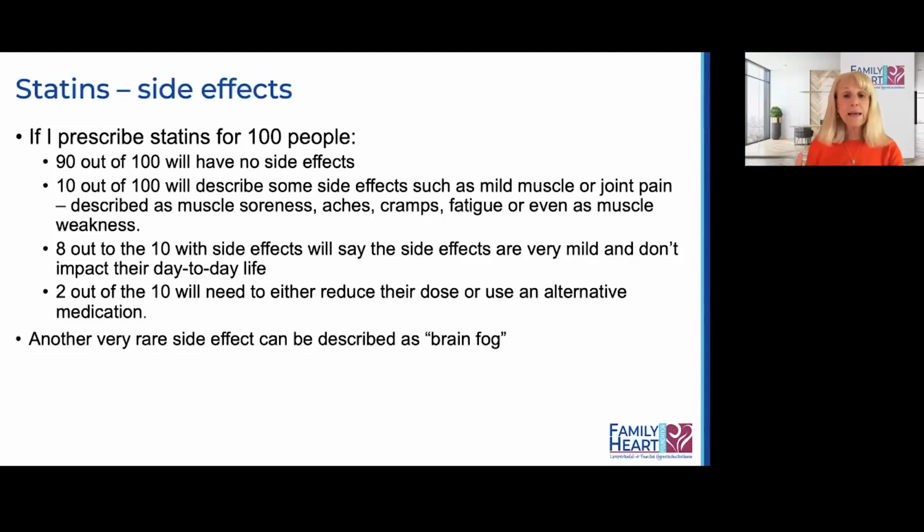We have ezetimibe, we have PCSK9 inhibitors. The reason we try to focus on statins and ezetimibe primarily is they are generic, so they're very, very inexpensive. PCSK9 inhibitors are fantastic medicines. They have been proven to reduce cardiovascular events, but they are not yet generic, and so they are quite expensive. But we have tools that we can use for people.